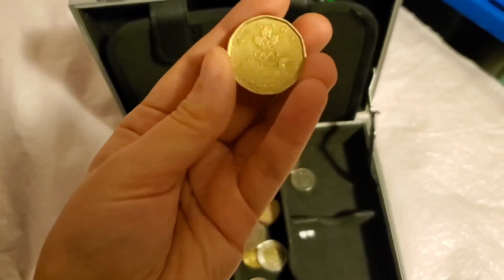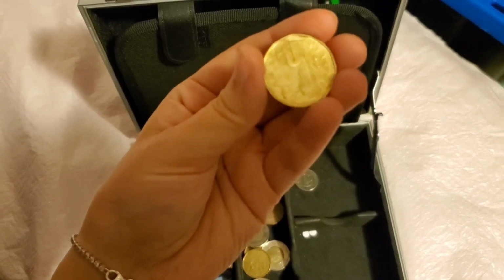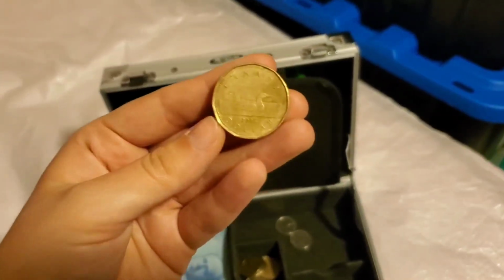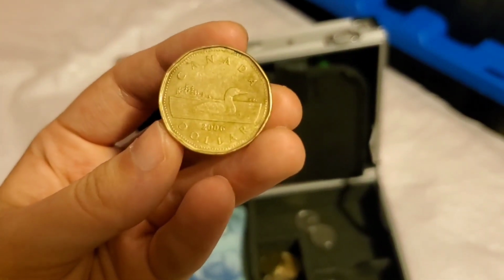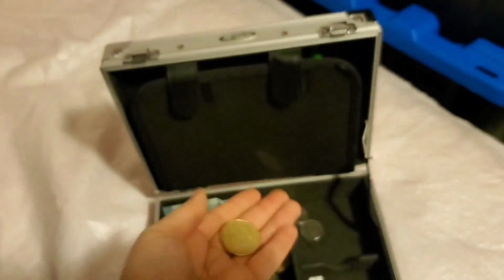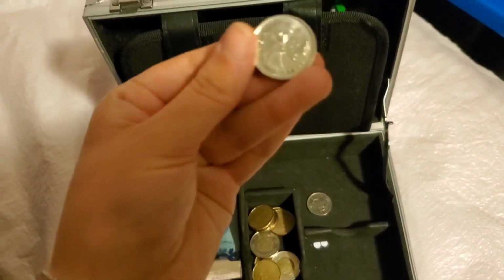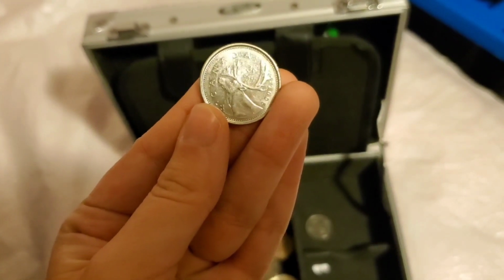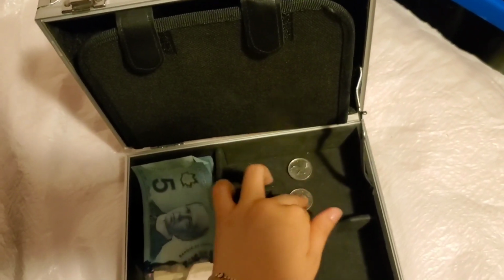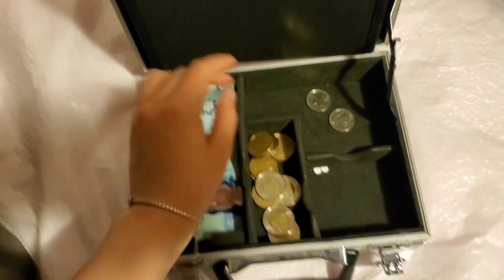And a loonie is, oh, that was a fancy one. A loonie is a $1 coin with a loon on it, which looks pretty cool. And then a quarter with a moose. Actually, no, that's not a moose. Oh my god, that's a caribou. Okay, gonna get canceled by my Canadians. But yeah, it looks like that.